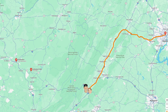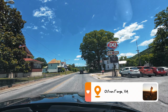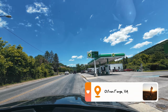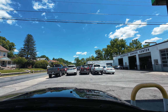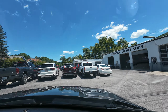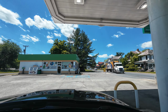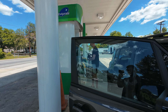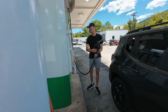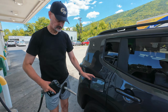It was about this time that we needed a fill up on fuel and coffee. So we got off the main road and headed into a small town called Clifton Forge. Fill her up. Will do.